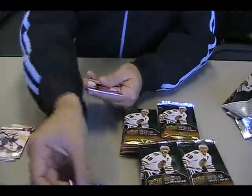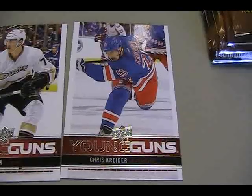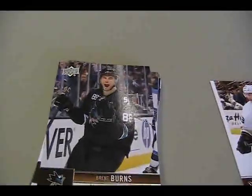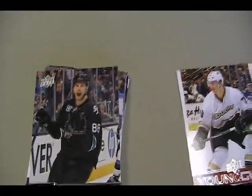Chris Kreider. Young Gun right there. Maybe the best one to get. And Brent Burns. Let's see what else we got.